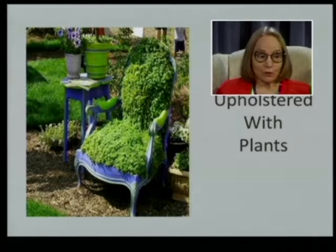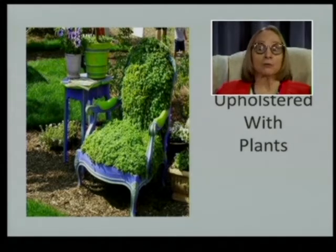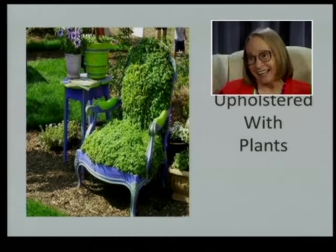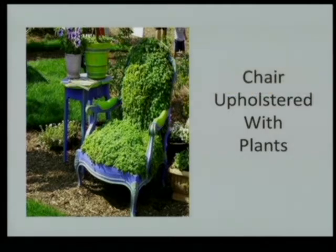I think that might be Creeping Jenny, maybe. I'm not sure. Or maybe it's thyme. And we all know how fast-growing Creeping Jenny can be. I'm not sure exactly what that is, but it's the combination of the green plant with that beautiful chair and the blue table, and then they have a pot that fits just like a nice little sitting spot.